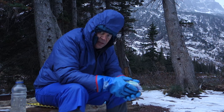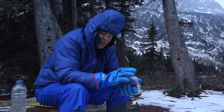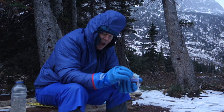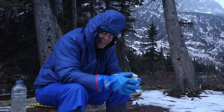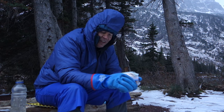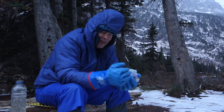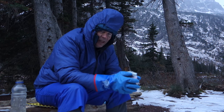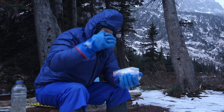Another new bit of gear that I'm trying out are these gloves. These are Japanese fishermen gloves, and I really like them on a day like this. They're waterproof, windproof, and they've got a fleece lining too, so my hands were completely warm and toasty and comfortable the whole way up. Not any problems with that.